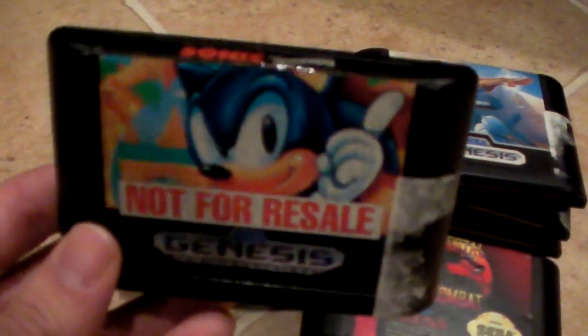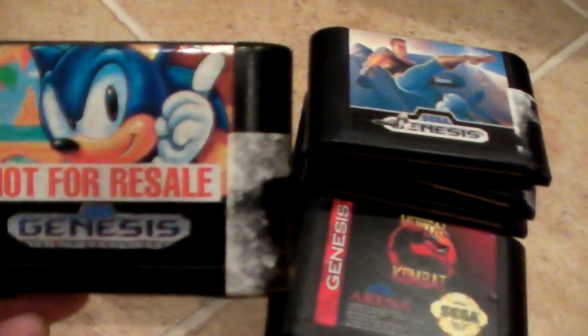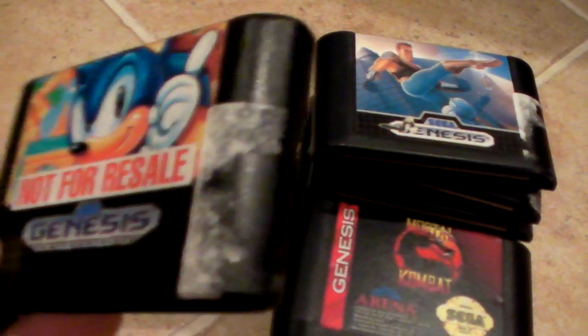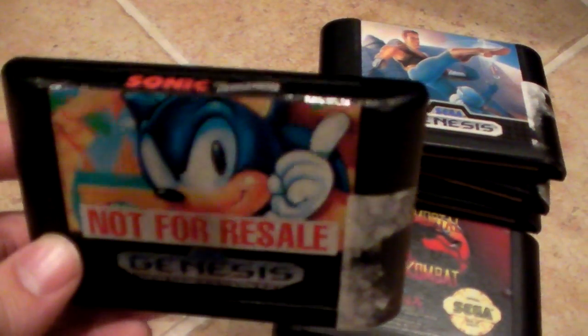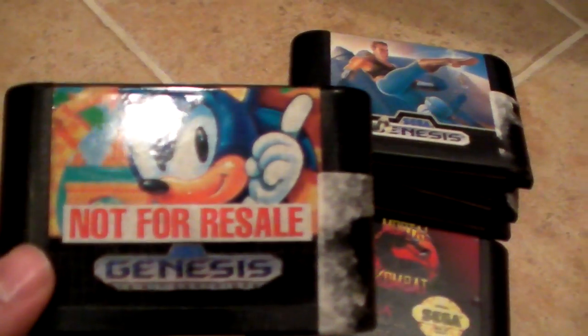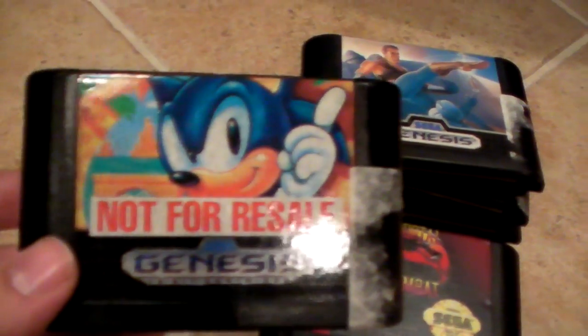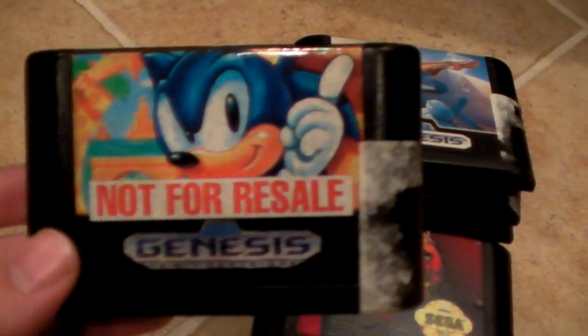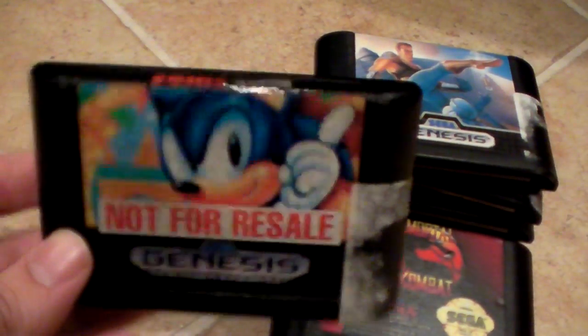Got your Sonic 1, not for resale. This could not be resold. This looks like not the original one I had, just because it has sticker glue all over it. Obviously, if it has a not for resale thing, it basically came with the system, and they were trying to prevent stores from ripping apart the boxes and selling the game separately. So there's your Sonic 1, one of the best games ever.